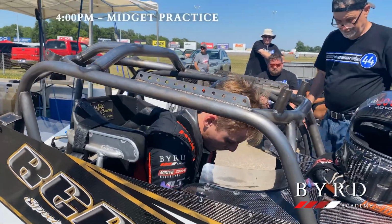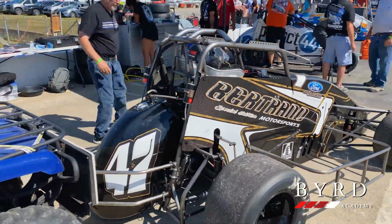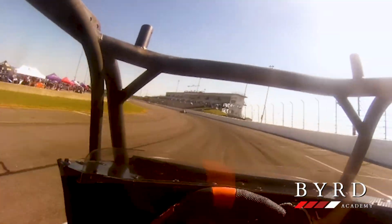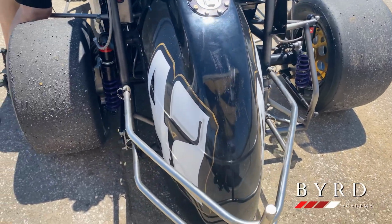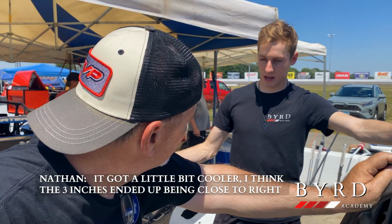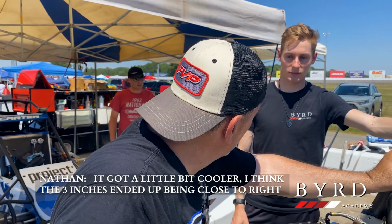We started off the day practicing the Byrd Motorsports Midget. We were very close in the setup. The car felt pretty good, but it was a little bit too tight, and then it was a little bit too loose. We're just trying to get the stagger, the balance between the right and the left rear tires. When we ran earlier, the 2 3/4 stagger actually felt good, and I think as it got a little bit cooler, the 3 inches was the better choice.